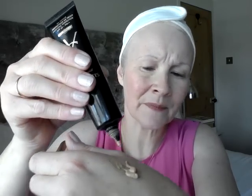So this is nearly out, I'd say. So I'm putting just a squeeze of my It Cosmetics, maybe a little bit more. And I can't remember what colour that's in. I think it's light because I would always buy light, but the colour is worn away. And then the same thing, a little squeeze of that. So you can see how that's a darker shade. I hope, anyway. Maybe the camera's not picking it up as well, but it is definitely a darker shade.